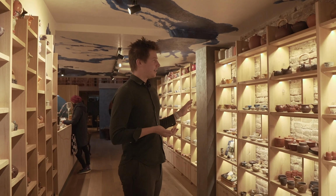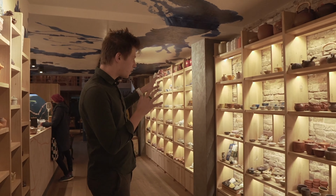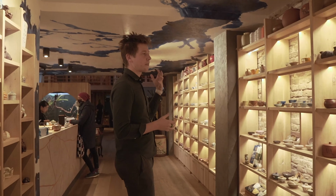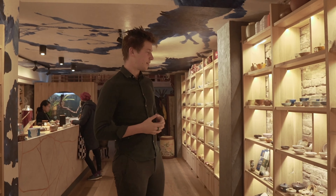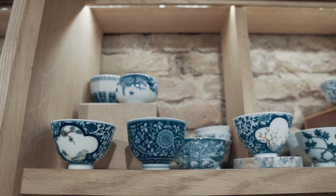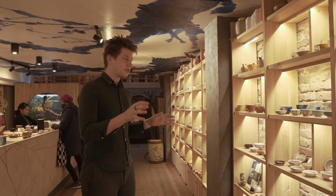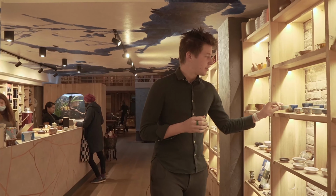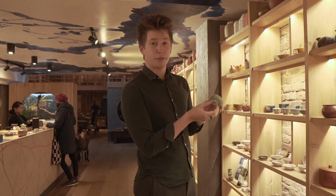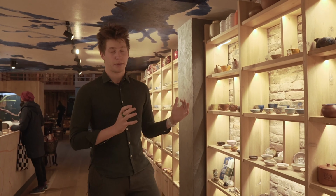So this is even more of our teaware, and this is where you get into a bit of the more artisanal production. We have a lot of products from China and Japan, but also from Taiwan and even Russia, where we have our own studios. So you can examine everything and just enjoy all of the craftsmanship in here. This is almost like a mix between a gallery and a shop.